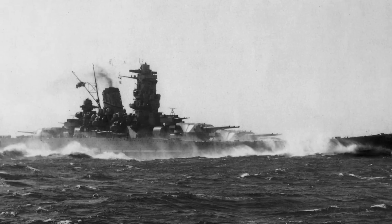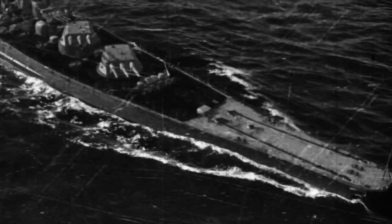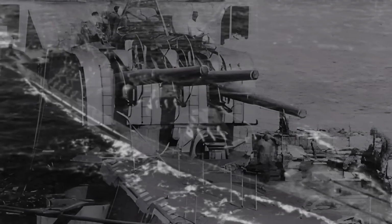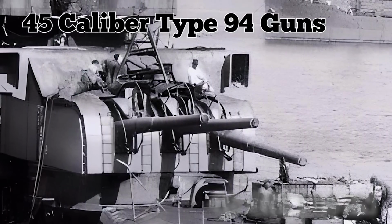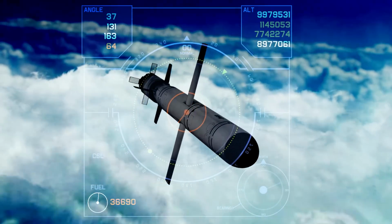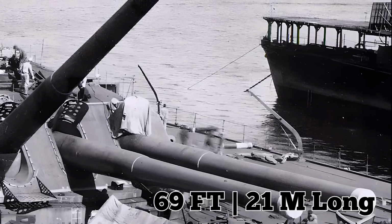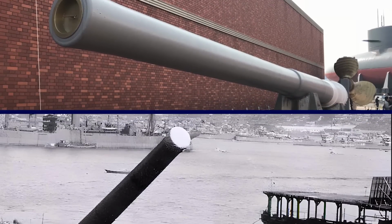With a fully loaded displacement of 72,000 tons, the Yamato was at least 30% bigger than any of its enemy ships. It was equipped with nine 46cm 45 caliber Type 94 naval guns that were capable of firing explosive and armor-piercing shells up to 26 miles. At over 69 feet long and weighing more than 162 tons each, they were the largest guns ever fitted to a naval ship.